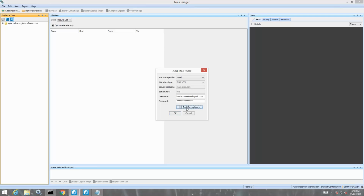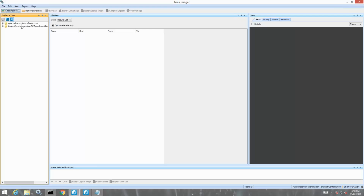Test that connection to make sure it is actually going to connect for us. Once we get that green tick, we can go OK. And you can see here that it's now pre-populated our evidence tree. So what's important to note at this point is that obviously we're not processing anything. We're getting a bird's eye look at the evidence at this point.